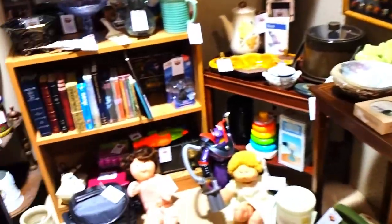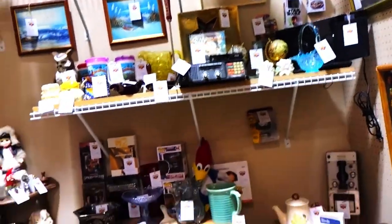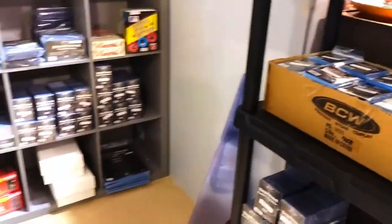Very nice. Very nice. Alright, see Lego Head Batman and see Woody Woodpecker back there. Cabbage Patch down there. Ooh boy. A variety of tea. Very nice booth. Alright, very nice booth. Alright, so it's like comic card collector protectors. Nice pottery.